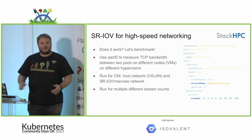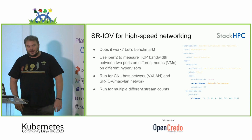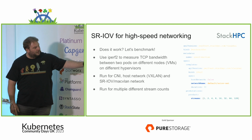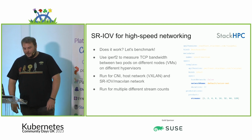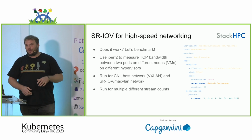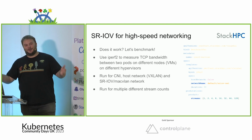So does it work? Let's do some benchmarks. This is an example of an iperf benchmark running on a special Multus network. You can see I've set the network name to default/sriovnet. That's the namespace and name of my Multus network, and then I use iperf to measure the TCP bandwidth between two pods. Those pods have anti-affinity rules, so they end up on different Kubernetes nodes. The Kubernetes nodes have anti-affinity rules in OpenStack so that they land on different hypervisors.